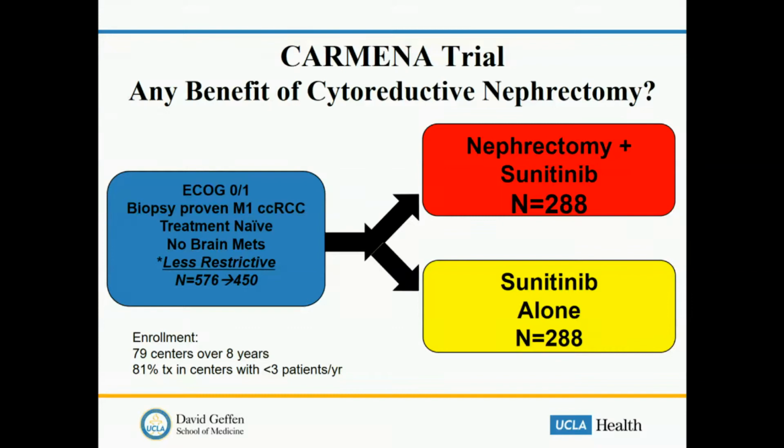But the elephant in the room is the CARMENA study, which was in the New England Journal, and this was a really great effort among the French centers to work together and collaborate between the medical oncologists and the urologists, trying to see if cytoreductive nephrectomy is even relevant with Sutent. Rather than looking at timing, this was looking at whether it's relevant or whether patients should just be on Sutent. This was a non-inferiority endpoint. It wasn't looking to see if one was better.